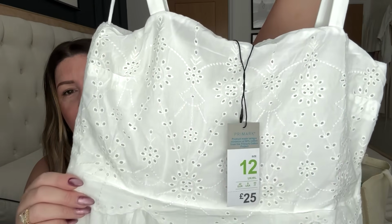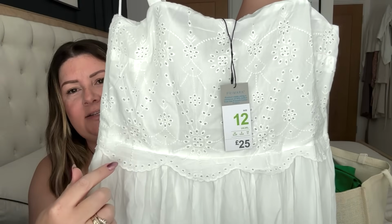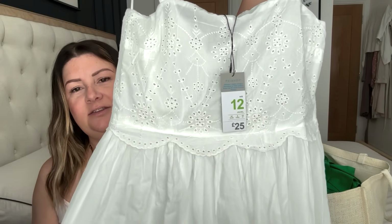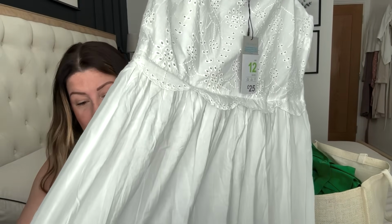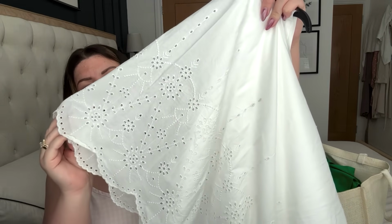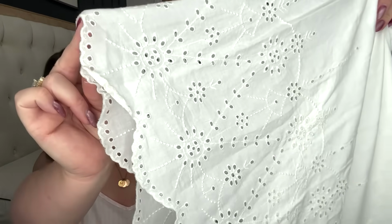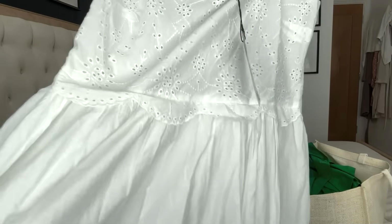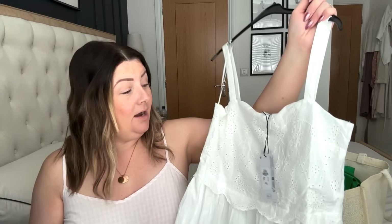I absolutely love the Broderie anglaise detail, and especially this scalloped edging that is just stunning. And then it's an A-line flowy dress, and at the bottom it's got the Broderie anglaise and also the scalloped edge, and you would have probably just seen then that the lining dropped, so this is fully lined. And I love this dress.